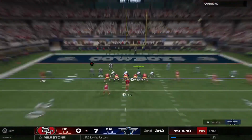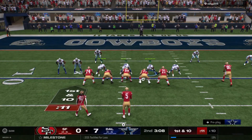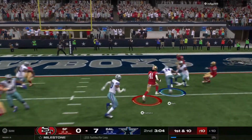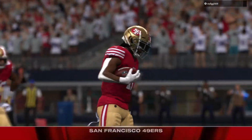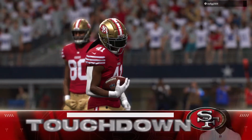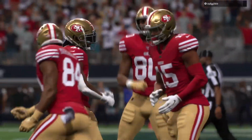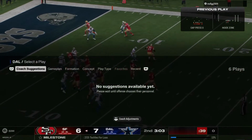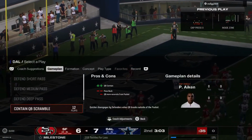They'll come up 1st and 10. This is Alvin Kamara with it. And he'll get this across. Touchdown, San Francisco. The 49ers finish off their opening drive. Alvin Kamara, the touchdown. No doubt about that one, Brock. They softened that defense up with that lengthy opening series, and then the front just couldn't stand up to the run as they reached the end zone.